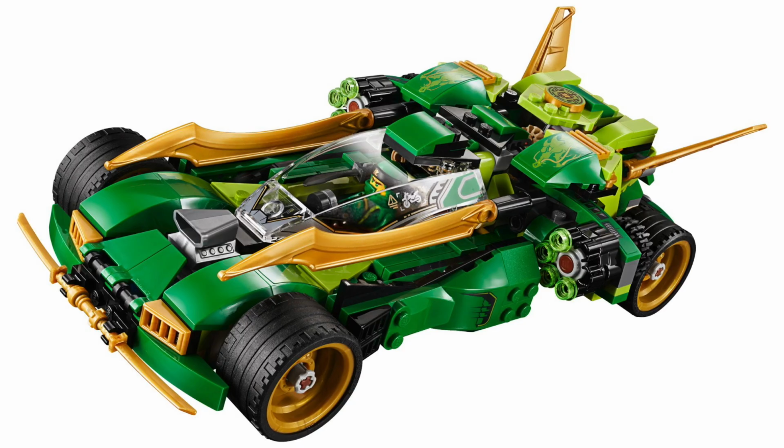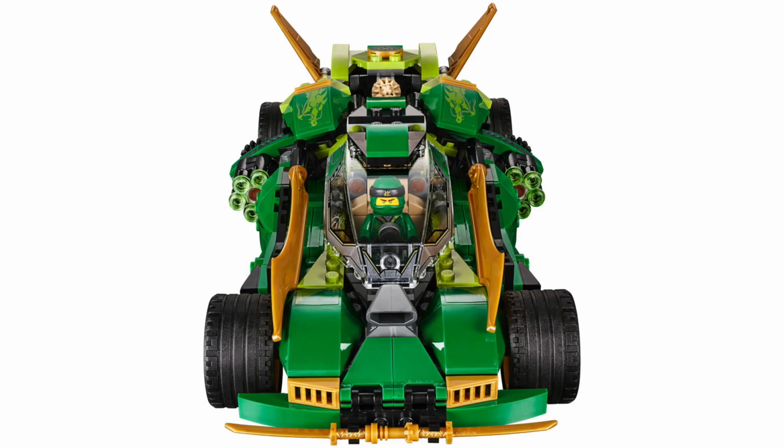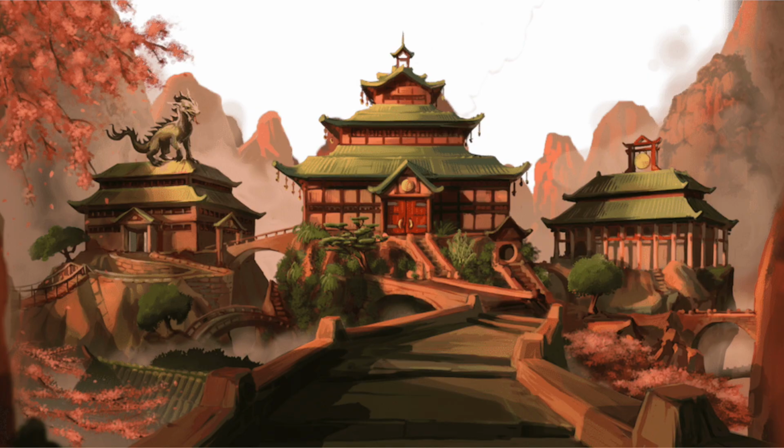And finally, we've got Lloyd's Race Car Evo with 279 pieces, retailing for $30. The set is said to be a smaller version of the Nightcrawler you see here, and features Lloyd with 2 snake minifigures. Next up, we've got the Ninja Dojo Temple with 1,394 pieces, retailing for $100.